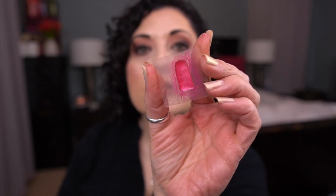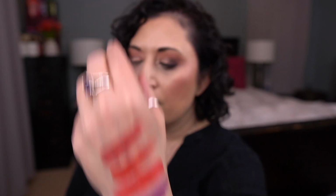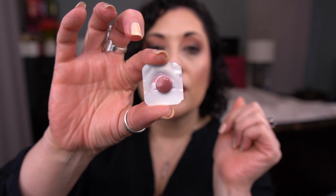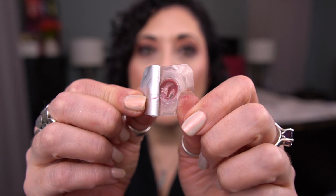I have the Dior Couture Color Lipstick in the shade Miss. It's this one. I have also made some progress on this. I was mixing this with the red for a little bit. There's that shade. And the last one that I actually have some progress on, this is the Buxom Lip Creme in Dolly. And I just used a little bit of this the other day. This one shouldn't take me too long to finish.